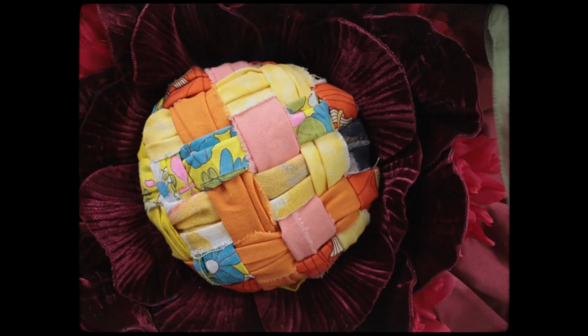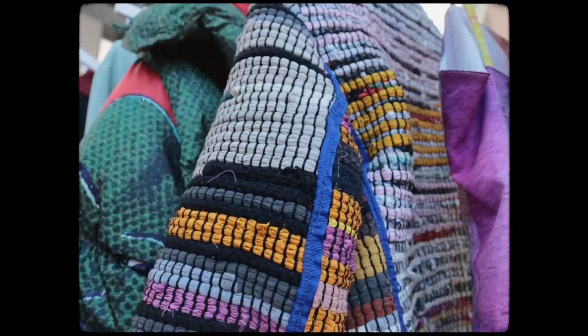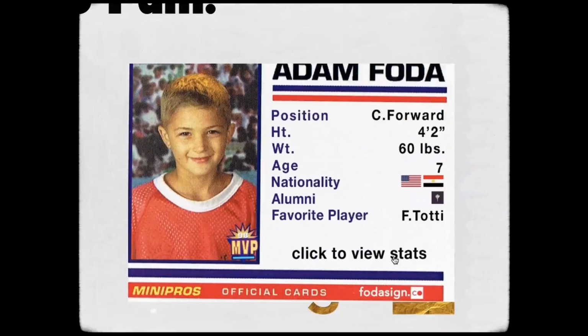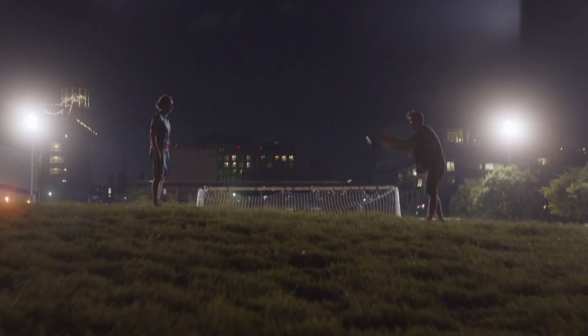KidSuper is a clothing brand that has slightly evolved into media, fashion, art, music, and now tech. Our first website was all about creativity and showcasing the brand. When we realized that e-commerce was going to be our playing field, we wanted to add the KidSuper spirit to our websites. So we wanted it to be creative, to feel a little bit handmade. We wanted it to be fun.